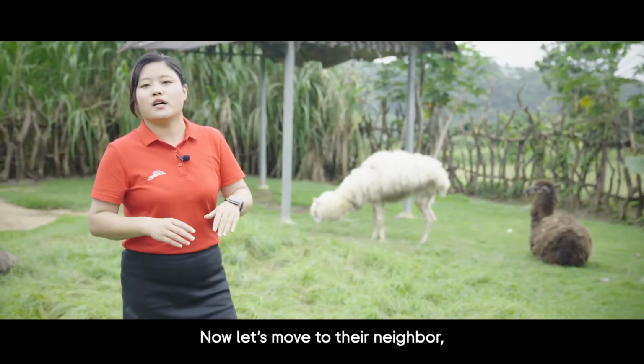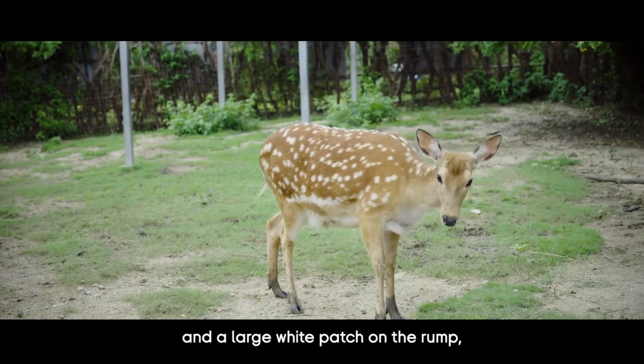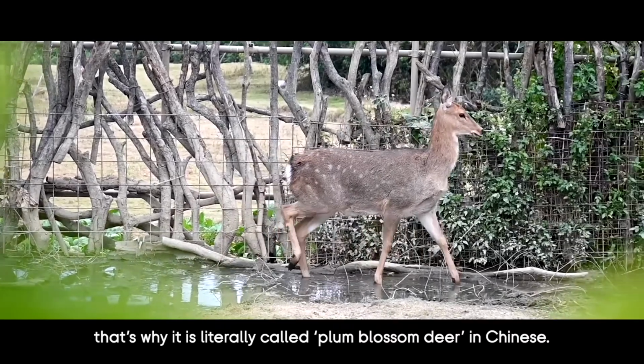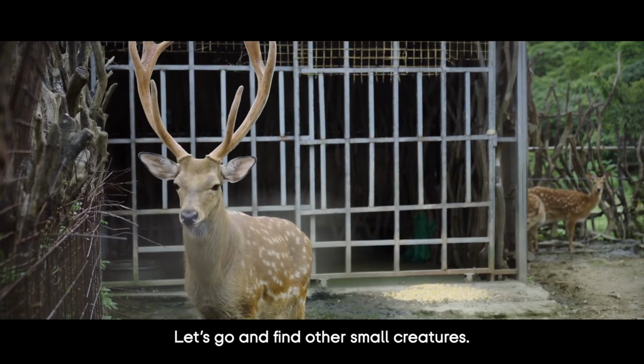Now, let's move to their neighbor, sika deer, having a brown coat spotted with white and a large white patch on the rump. That's why it is literally called plum blossom deer in Chinese. And only the males have antlers. Let's go and find other small creatures.